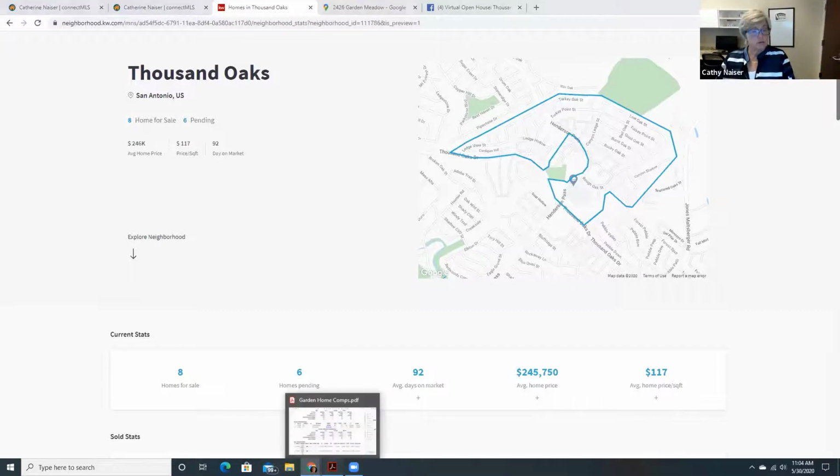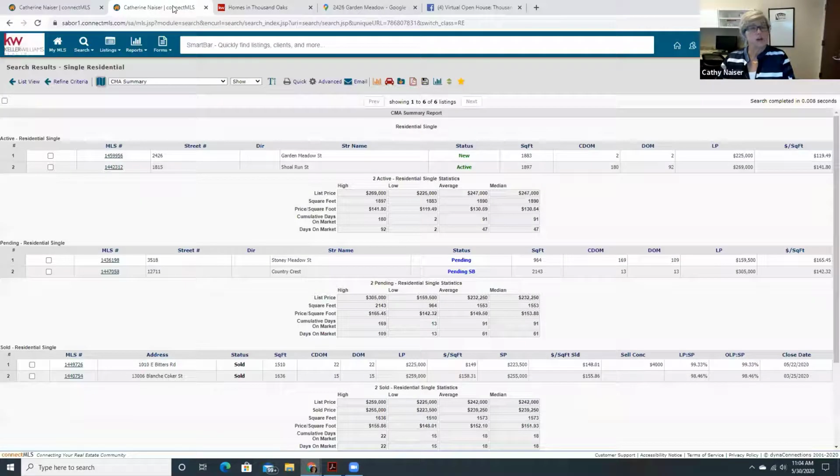So let's look at some garden home sales in the area. This property is 1,863 square feet and it's listed at $225,000. You can see our listing right here at Garden Meadow, 1,883 square feet, on the market 2 days, $225,000. The only other garden home anywhere near, and I pulled up all the garden homes in Area 14, which is a very large area, is about the same size, but it's listed at $269,000. So you can see a lot of difference in price there.